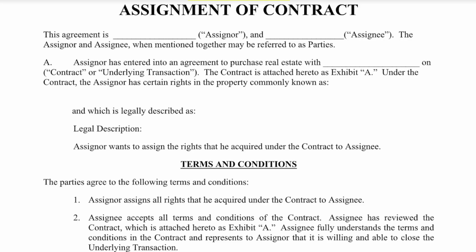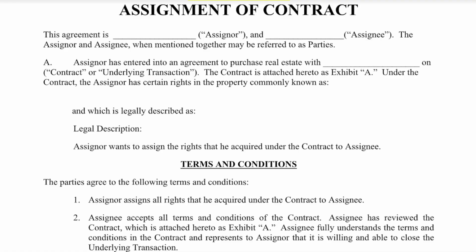The agreement is between signer and assignee. So we put our names in there, me being the signer and then the cash buyer being the assignee. And we'll basically do the terms and conditions here. You can go in Google Docs or Microsoft Word and really edit it. The assignor entered an agreement to purchase real estate with, and then you put the seller's information there.